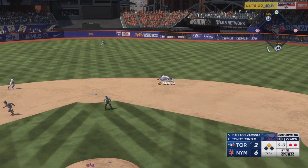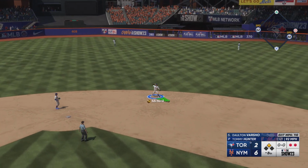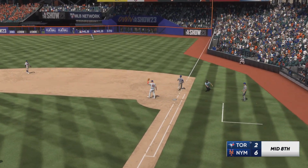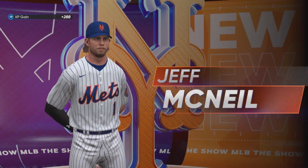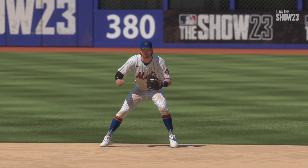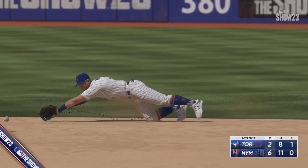Oh, great grab on the dive. Gathers and throws, and that's a great play for the out. That was a great job of doing the math. He had the perfect angle, diving stop, completes the play, and that ends the inning.